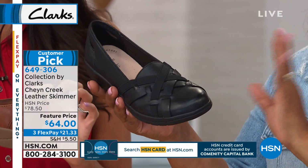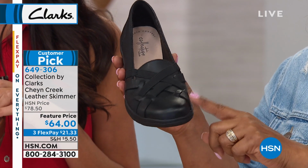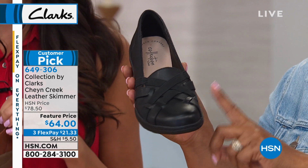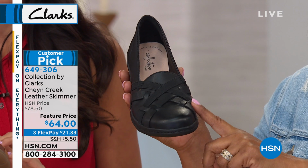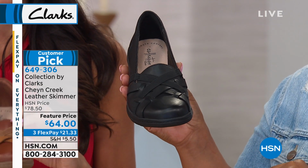Buy these true to size. Don't go up or down. Buy the exact size that you would normally take. And we do have both the medium and wide widths for you to choose from. For those of you who are wondering, am I gonna get a little bit more ample room with the wide? You will. And so certainly don't be shy about that. 649306 is the item number.